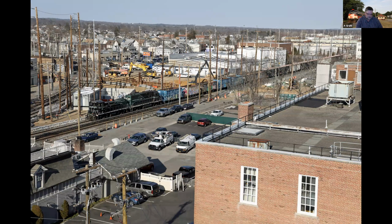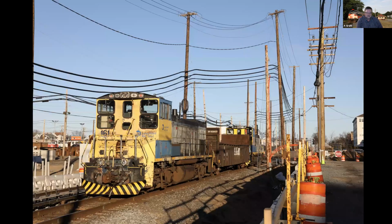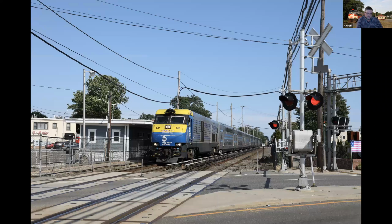Back on ground level, lots of work trains can be found on weekends, supporting the third track and other projects. A couple of MP15s, another couple of MP15s, and that famous RS-41. Heading further east, Bethpage, the old station building there. High-level platforms are behind me. This is a weekend shuttle from Babylon that runs across the Central Branch when the main line is closed for third track construction. Great opportunity for rail fans to photograph well-lit locomotives on the west end of trains.